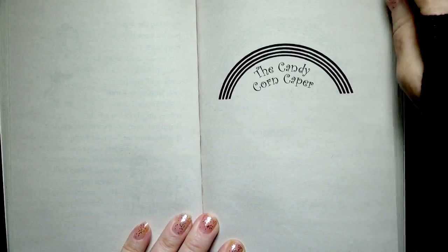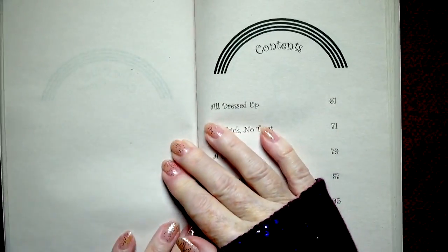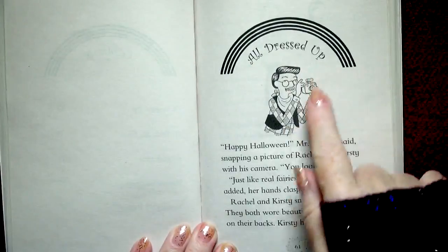Part 2. The Candy Corn Caper. And it has five chapters. First one is All Dressed Up.